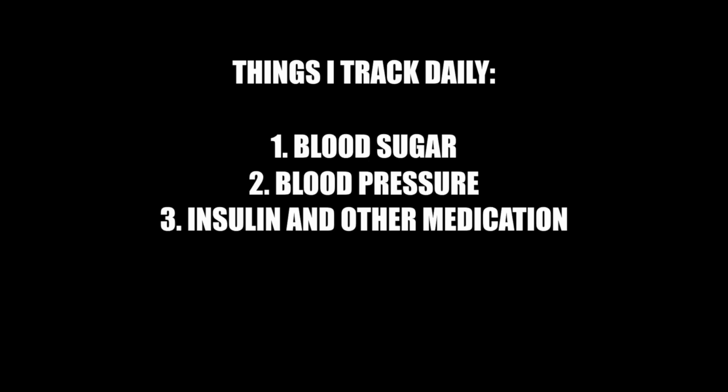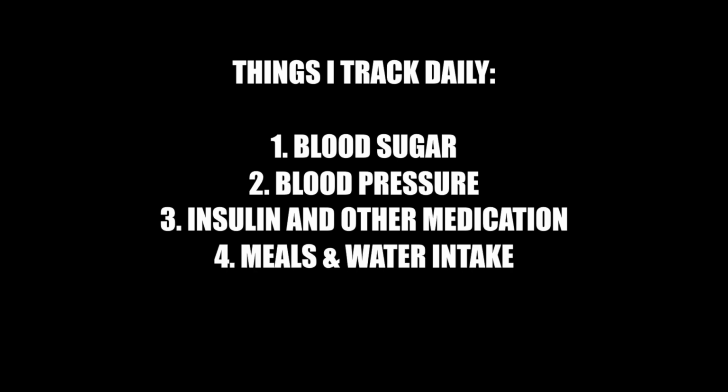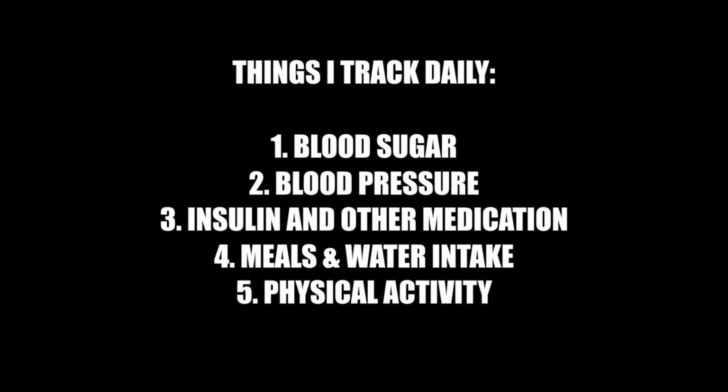Now, to be able to evaluate how you are doing, you need to track some things. So here are the things that I track daily: my blood sugar readings, my blood pressure, insulin and any other medication that I take, all my meals, all my water intake, and any kind of physical activity. I also track my blood work that is done quarterly, and especially I look at my HbA1c.